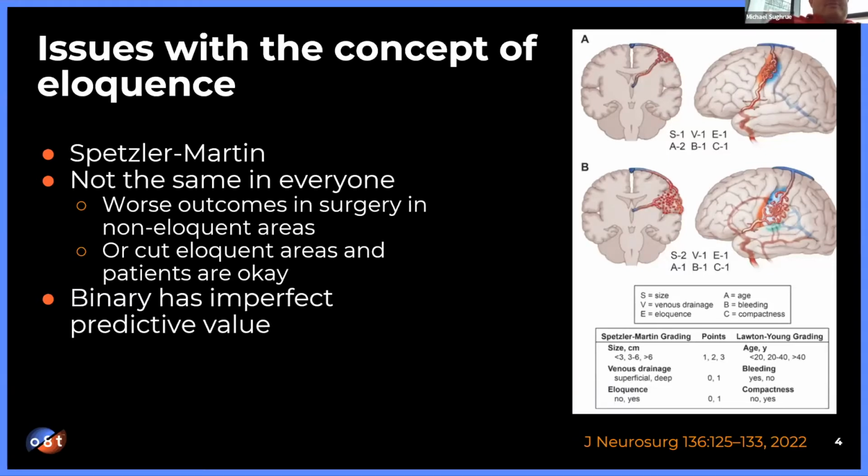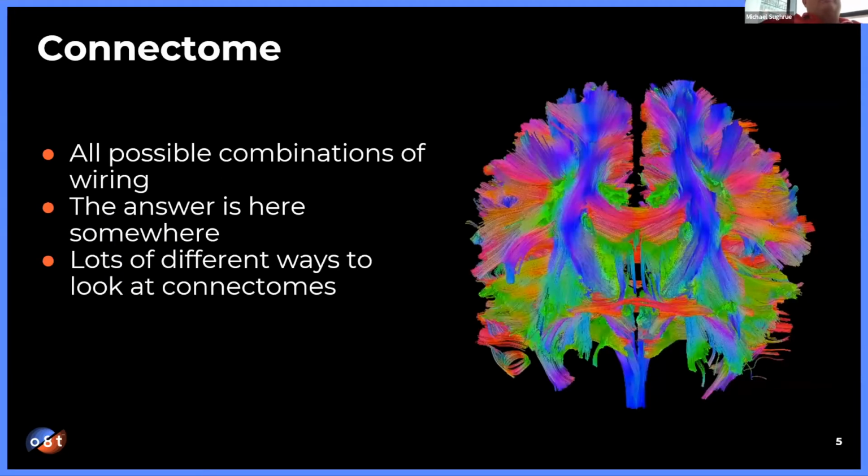And one of the problems is that when we start thinking about things in binaries, there's imperfect predictive value. We don't really necessarily have a metric or a good idea to look at the gray zone, to say that something might be kind of eloquent or might cause a problem to some degree, or might be able to be compensated for. And so this is where the concept of the connectome came in.